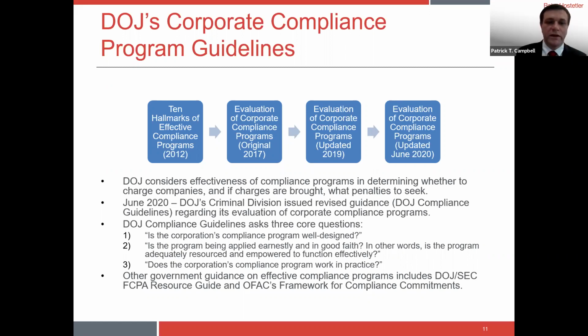Sure. Thanks, Jimmy. And thank you to all the attendees for spending some time with us today. The DOJ's Criminal Division has a structure in place for strongly incentivizing companies to have adequate and effective compliance programs. It formulated its 10 hallmarks of an effective compliance program in 2012, as you see on the graph on the slide, and followed through with some updates. Today we're going to be spending time talking about its last update in June 2020.